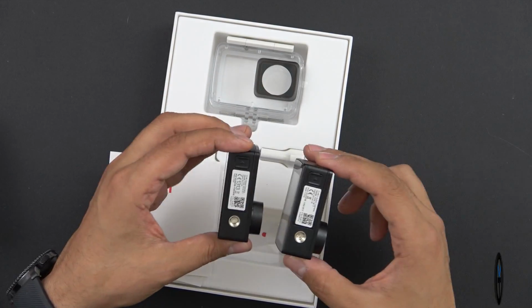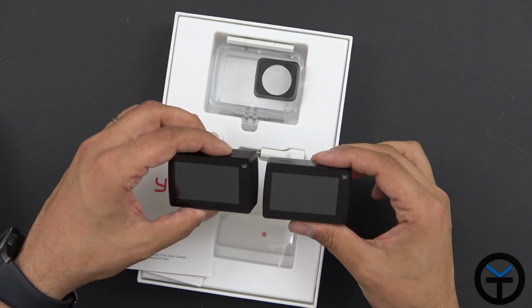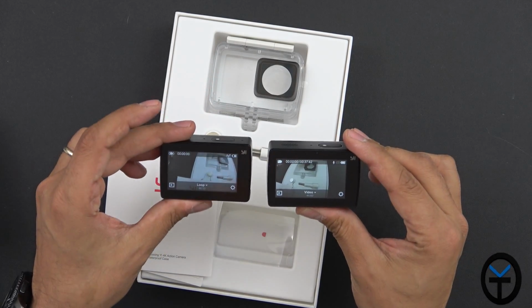Again, on the bottom, pretty much the same. On the back, we're greeted with the same interface. Almost looks exactly the same. So let's go ahead and power them on. And you notice boot up is extremely fast.